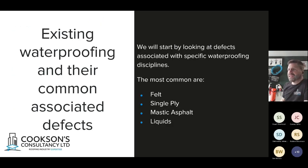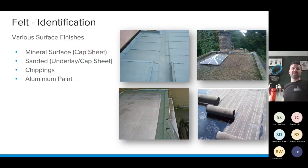Okay, enough about me then. Let's have a look about roofs. Okay, so we're just going to have a look at the most common defects, and obviously we're going to look at the most common kind of roofing waterproofing material. So felt, single ply, mastic asphalt, and liquid waterproofing or liquid applied membranes. So we're going to have a look at those disciplines and the common defects that are associated with them.